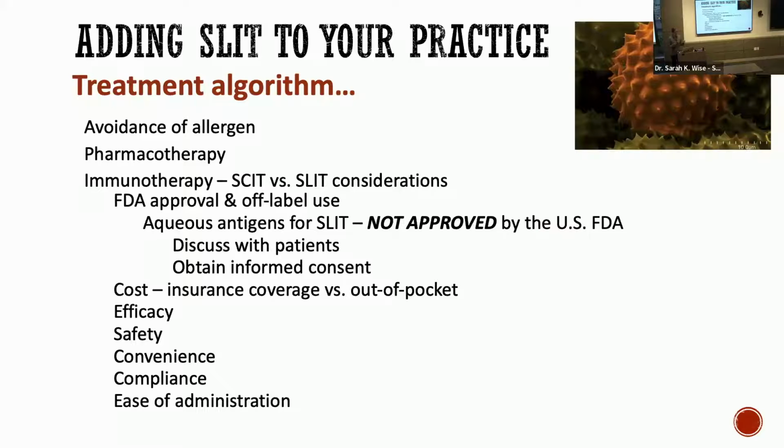I mentioned early avoidance, pharmacotherapy, and immunotherapy. I think immunotherapy is a great avenue for patients. I think that there are lots of things to consider, things like efficacy and safety, which I talked about. There's a lot that goes into cost. Aqueous sublingual immunotherapy is not covered by insurance because it's not FDA approved. That is not going to change in the future. And we're happy to discuss the reasons why outside of this forum, but it's something that there is very rarely insurance coverage for in the US.